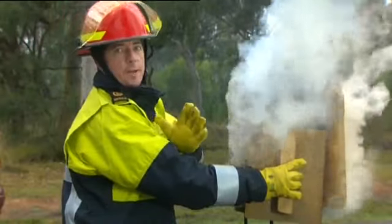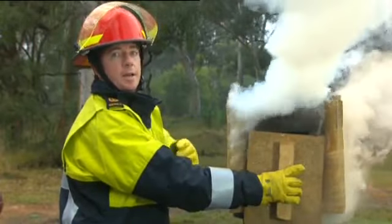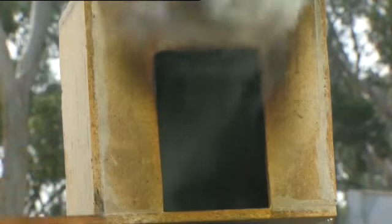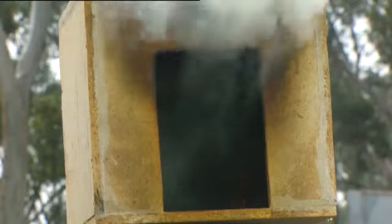When we seal off the opening, the fire quickly consumes the available oxygen and the flames die back. But the space is still full of hot fire gases, unburned fuel, just waiting for oxygen and an ignition source. When we open the door, oxygen is reintroduced and the hot gases mix with the air, creating a highly combustible mixture. All it takes is one hot ember to ignite this mixture and the burning gases burst into life.